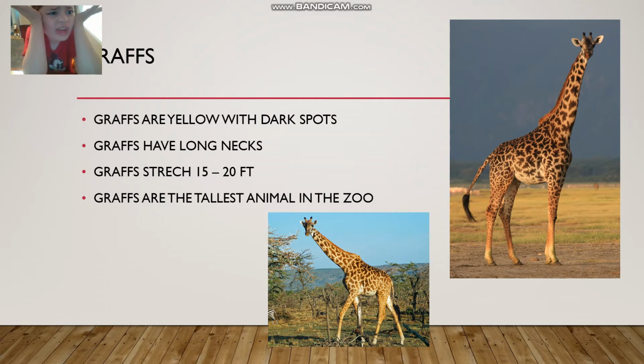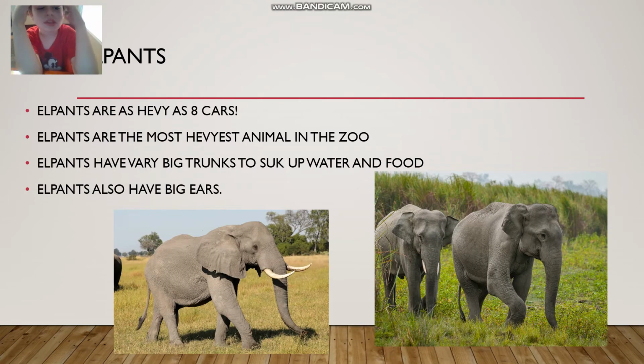Let's look at elephants. Elephants are as heavy as 8 cars. 8 cars? That's so heavy! No one can lift an elephant. It's the heaviest animal in the zoo, which it says right there. Elephants have very big trunks to suck up water and food. Elephants also have big ears. So I put images, that way you can know what I'm talking about.